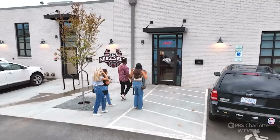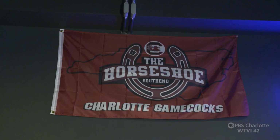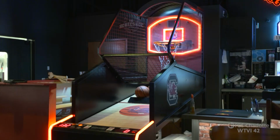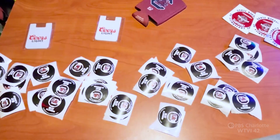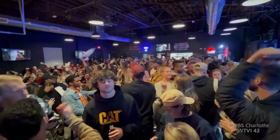The moment you step into the bar on Mint Street, it's clear that this is a space created specifically for South Carolina fans. You're immediately greeted with anti-Clemson shirts to remind you of the long-standing rivalry. There's a glowing neon basketball goal with the Gamecock logo scattered all over it, and plenty of koozies, stickers, and towels to go around. It's a great atmosphere. There's a lot going on, a lot of Gamecocks. Throw a game and someone will inevitably say Cox.